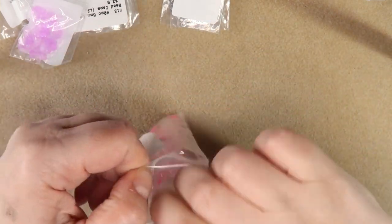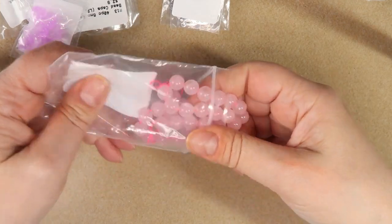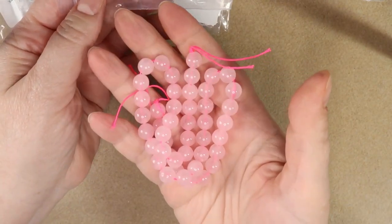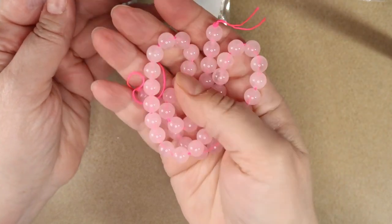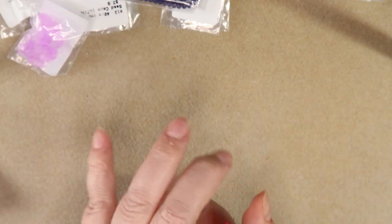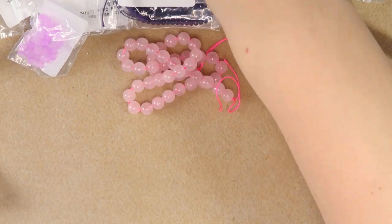And let's see here. So this is, as we can already tell, rose quartz beads, 8 mil. I think I needed some of these actually. Very pretty. Yeah, rose quartz. It's a pretty long strand. 14 inches. No, it's not. I'm sorry, 15 inches. So leave that there.